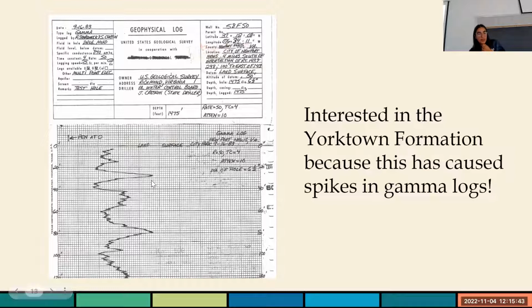This line here shows where there's peaks in radioactivity. So like this is a peak, this is a peak, these are some peaks here. And these are really helpful because it indicated to me where I should sample my sediment. And so right around here, around 30 feet in this core is where the Yorktown Formation was. So I knew that there was some sort of radioactivity in the Yorktown Formation.